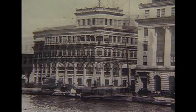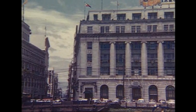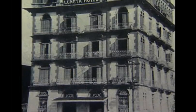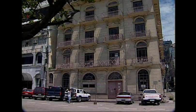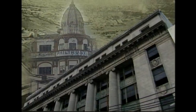Tall corporate buildings like the neoclassic El Hogar Filipino, Pacific Commercial Company, Filipinas Insurance Company, French Renaissance Luneta Hotel, and the Art Nouveau Mariano Uy Chaco building altered Manila's skyline in the 1910s and the early 1920s.